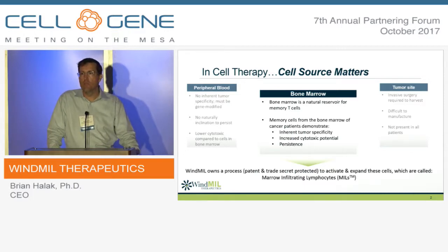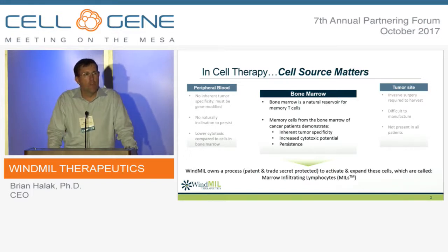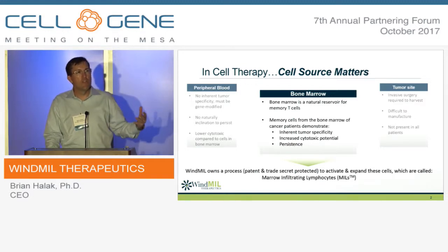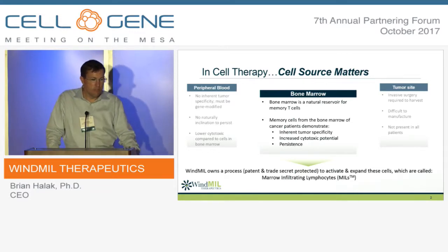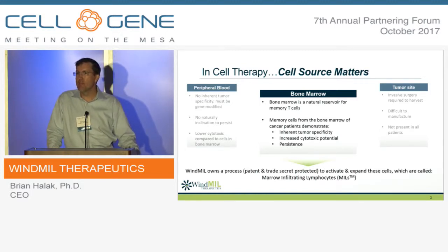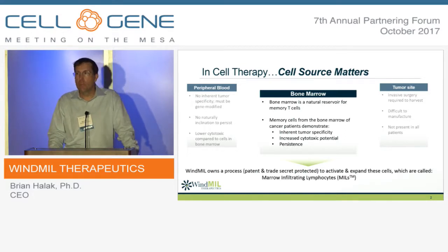In a normal immune response, upon the initial encounter of a T cell with its cognate antigen, a population of memory cells is formed. Those memory cells migrate to reservoirs, including the bone marrow, where they persist for very long periods of time to be reinvigorated upon reinfection with that same insult. Doctors Borrello and Noonan postulated that perhaps if a T cell has ever seen a tumor antigen, there would be a memory population that would be formed that could be found in the bone marrow. And that's indeed what they proved.